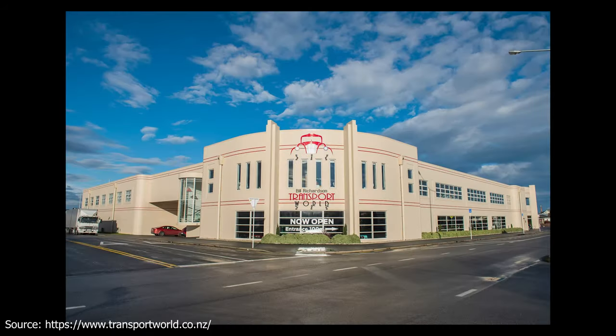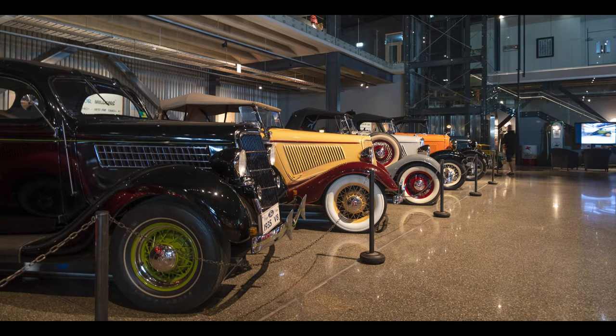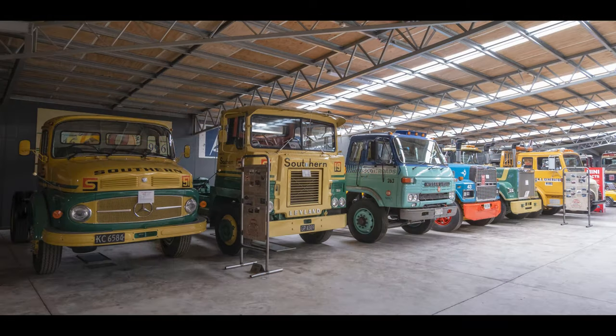It's massive. As soon as you walk in, there are so many cars to look at, and trucks and tractors, and little extra things happening around the sides that you don't even see the first time you walk through. You actually have to go back. But here's some of the trucks.